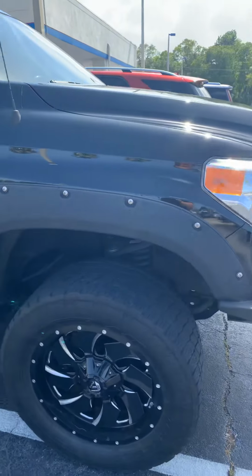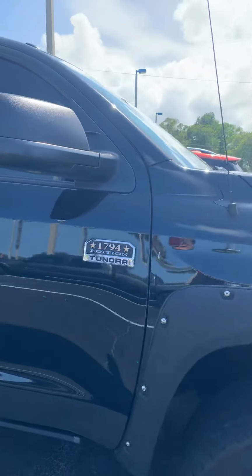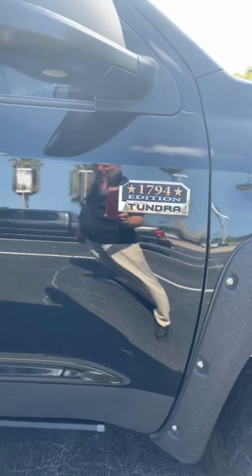Like I said, it has a lift kit on it. It's got the aftermarket wheels. It says 1794 edition Tundra.